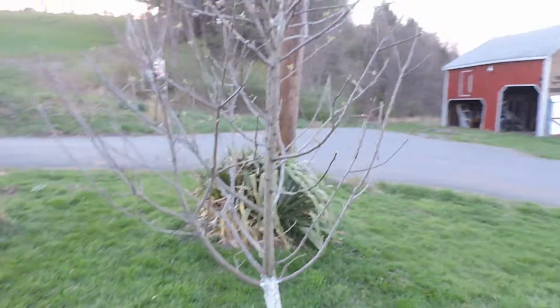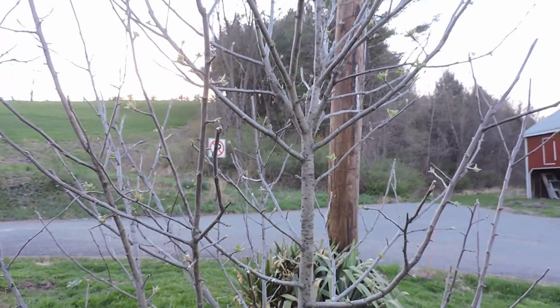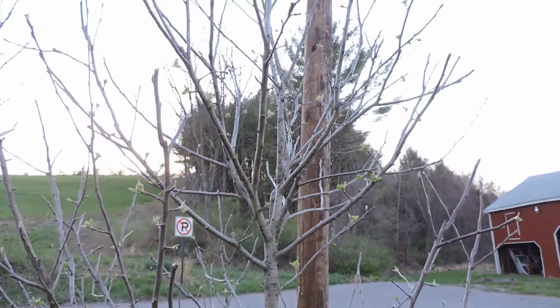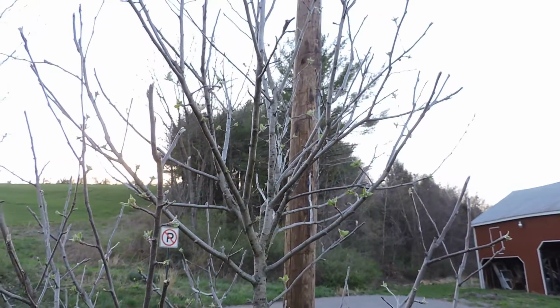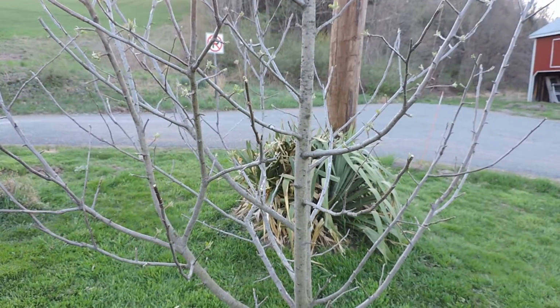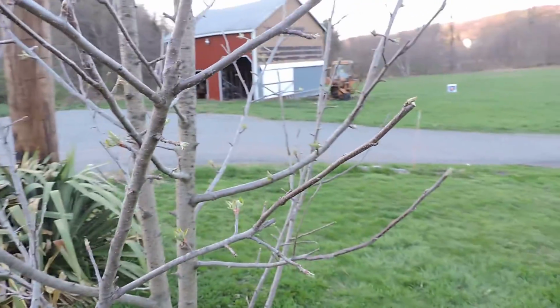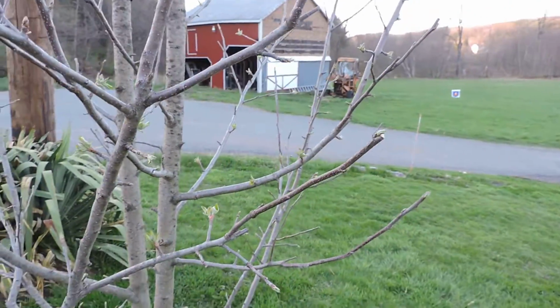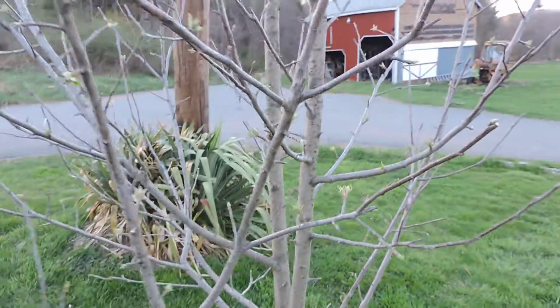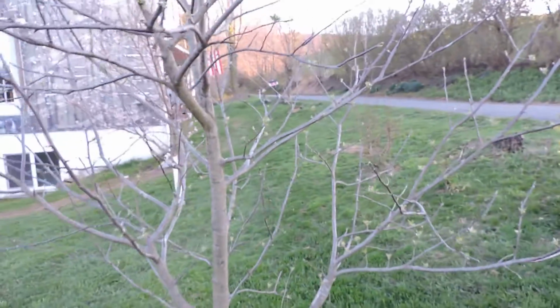Then over here, we have an apple tree. This is, I think, a Golden Delicious. You can see the apple trees are a little bit further behind the other fruit. They're slow in starting to put some leaves out, and no real blossoms yet from the apple tree. So we'll see that. Here's a second apple tree. I'm trying to remember if this one was a Gala.